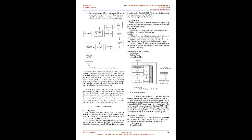1. Secure storage and access of data in cloud computing. ECC, elliptic curve cryptography, algorithm. Performs authentication, key generation, encryption, and decryption. Uses a single key for encryption and decryption, hence providing less security.